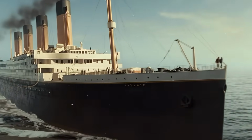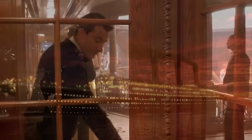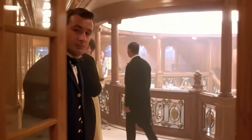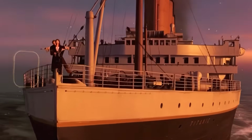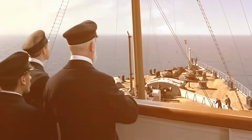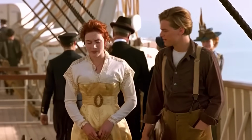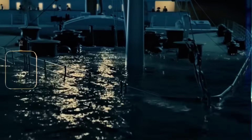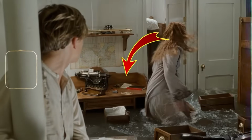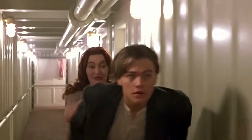You've probably watched Titanic a dozen times, but after what you're about to watch, you'll never see the movie the same way again. Titanic is definitely one of the most carefully crafted films in Hollywood history. Every shot, every costume, and every line was designed to feel authentic. But despite the obsession with perfection, there are multiple mistakes that made it past editing, and some of them are so unbelievable that when you see them, you'll understand why the producers tried to hide them so badly.